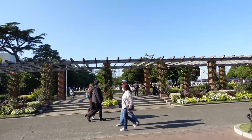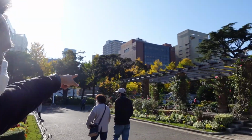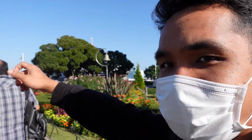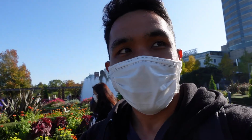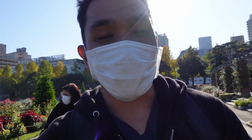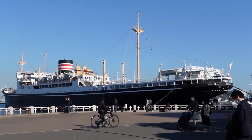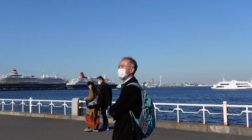There's a lot of plants. And over there you can see fall trees now. They're all yellow. And on the other side you can see the seaside. Over there. I think we're gonna see the Yokohama skyline from here, which I think we can see somewhat partly now over there. Look at that boat. Oh, not boat, ship. Look at that ship. And there's a lot more ships over here.